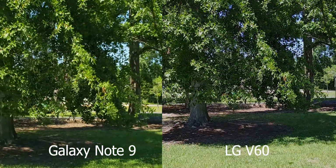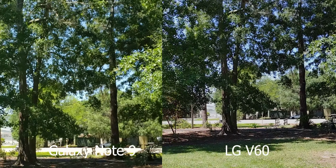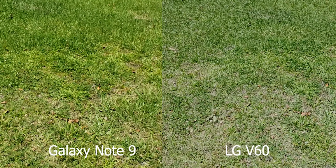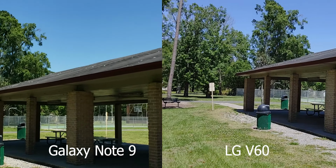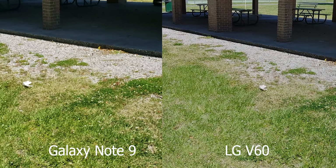I might do a full camera review between the Galaxy Note 9 and the LG V60. I think it's about that time. Old against new. Look at the grass. You let me know. That's what I'm talking about. Old versus new, that's what I'm saying. Wow, there it is. But let's talk about the good, the bad, and the ugly with the cameras here.